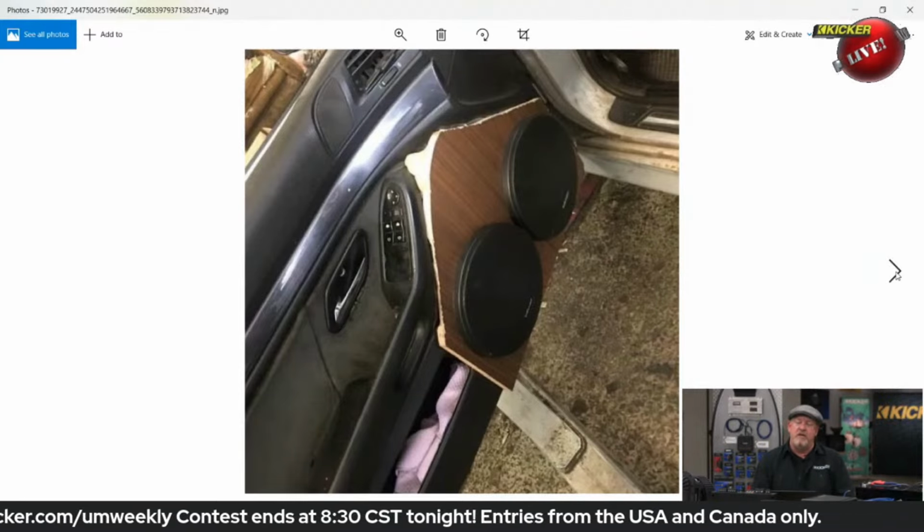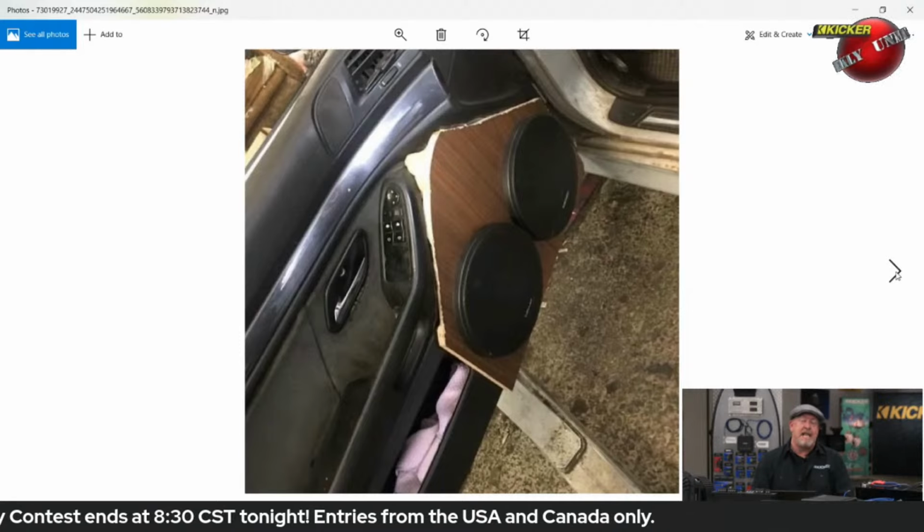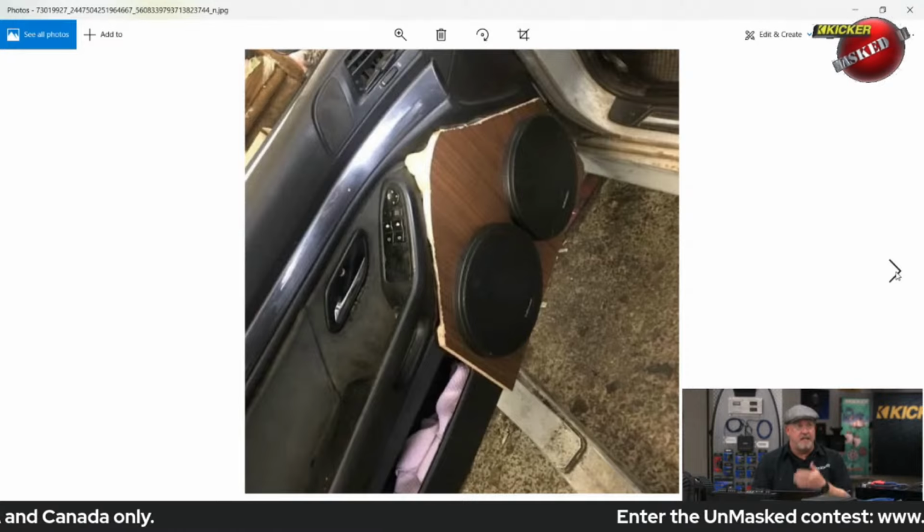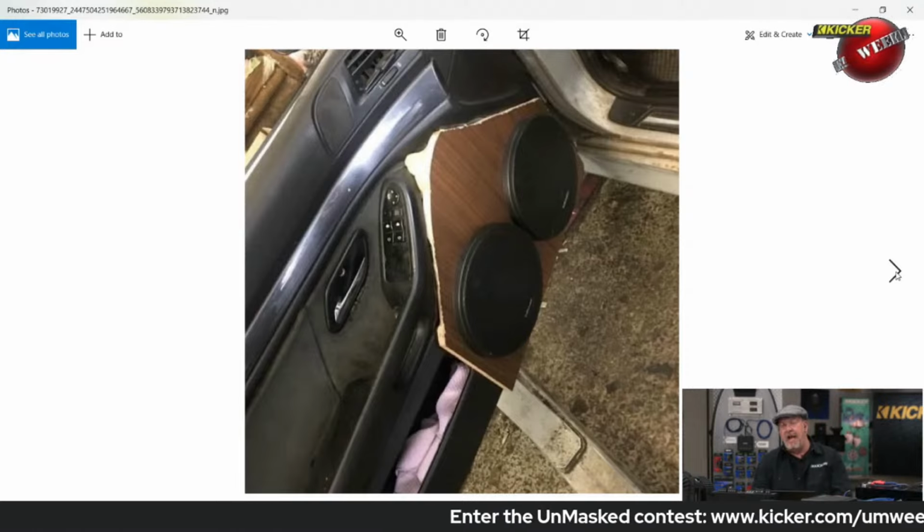But I think if you look closely, that's like some paneling that someone found maybe off the side of somebody's house with a little bit of spray foam behind it to try to seal it. So definitely not your ace installer award here.